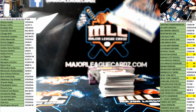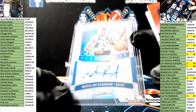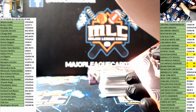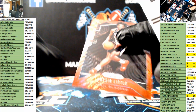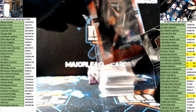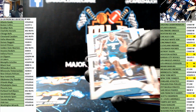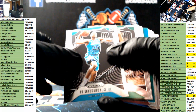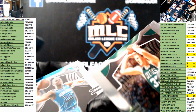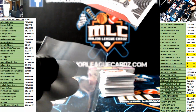Going to Stephen K. Got Nasir Little, red wave rookie for the Trailblazers. Oni, Garland, PJ Washington. That's just dirty. Yeah, like shell or whatever. Look at that for the Hornets. A green David Robinson for the Spurs. Hero for the Heat. Base.